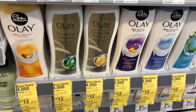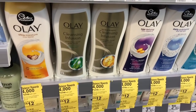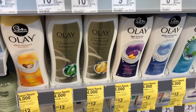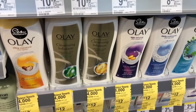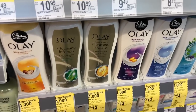What I'm going to do is on the Olay, which I'm really excited about. It's on sale 2 for 12, buy 4, get 4,000 points. So I'm going to go ahead and grab 4. In my Walgreens app, I have a $9 off 4 coupon. So I'm going to use that coupon, grab 4 of these, and grab something else to add with that so I can use our register rewards and make this super cheap.